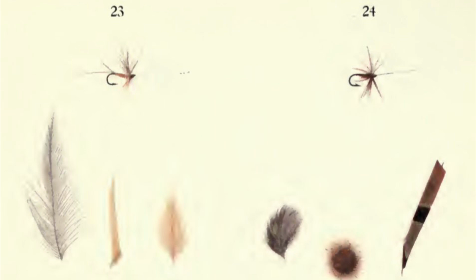The minnow is also sometimes useful when a gale of wind in the middle of summer puts fly fishing out of the question. To be able to command success with the minnow, either in clear water or in brooks, is an accomplishment worth striving for.